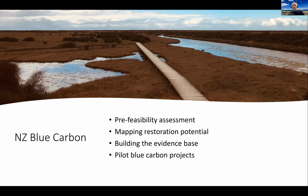Building the evidence base is really one of the issues that Olya touched on. Really, we don't have a lot of data in New Zealand for the sequestration rates and the longevity of the carbon or the permanence of that carbon in New Zealand systems, and so we're really keen to support the work to build that evidence base over time.